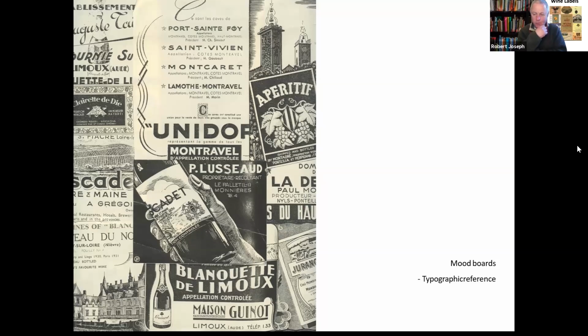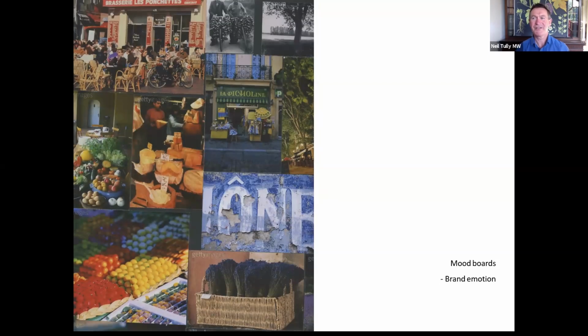So mood boards, what is a mood board? Maybe we can move on to the next slide. A mood board is, in a way, what it says. It's something that is designed to give an emotional feeling. It's a collection of imagery that gives us an emotion, a mood, an idea, a feeling.